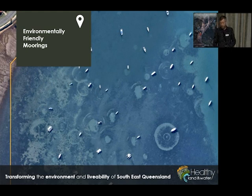The amount of disturbance varies with the length of the mooring chain and can be up to 1,400 square metres per vessel in Moreton Bay. So the environmentally friendly moorings cause less damage to the seagrass bed by ensuring there is minimal contact with the seafloor while still safely securing vessels under those extreme conditions that we sometimes experience in the bay. Healthy Land and Water has been replacing the traditional block and tackle mooring with the EFM alternative in Queensland for over 10 years now. The program is being delivered in partnership with the Department of Environment and Science, Marine Parks, the Department of Agriculture and Fisheries, Quandamooka Yoolooburrabee Aboriginal Corporation and the Queensland Recreational Boating Council.